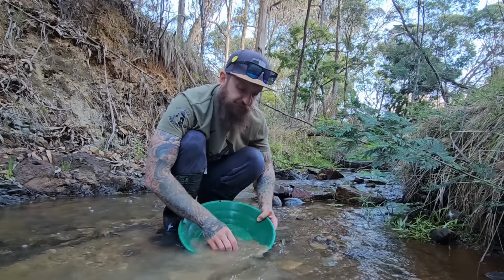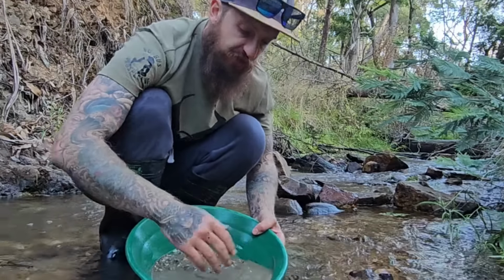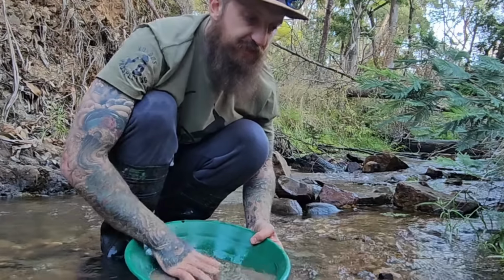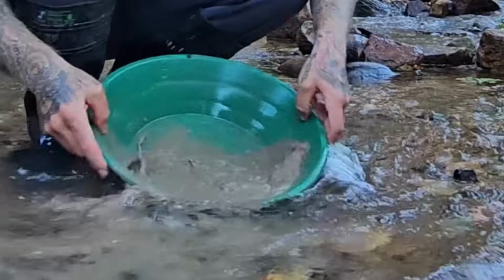There's a common misconception about panning as well, which is that the riffles are there to stop your gold falling out when you wash off over the top. What I mean by that is, people think they're safety riffles, that if they pan too hard and accidentally wash some gold from the back of their pan out the front, the riffles will stop it, but that's not what it's there for.